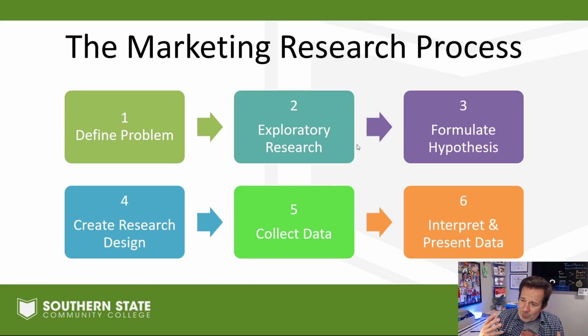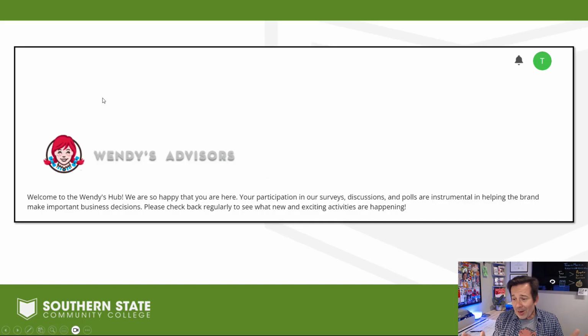And so if we're trying to really understand what consumers think, what they really want, what they really need, we have to do the work. We'd have to put in the work to research it. And that's kind of the process that would happen. And what I want to do is I want to go through the 6-step process here, step by step, using Wendy's as an example. It so happens that I'm a Wendy's advisor, and I don't say that braggingly.